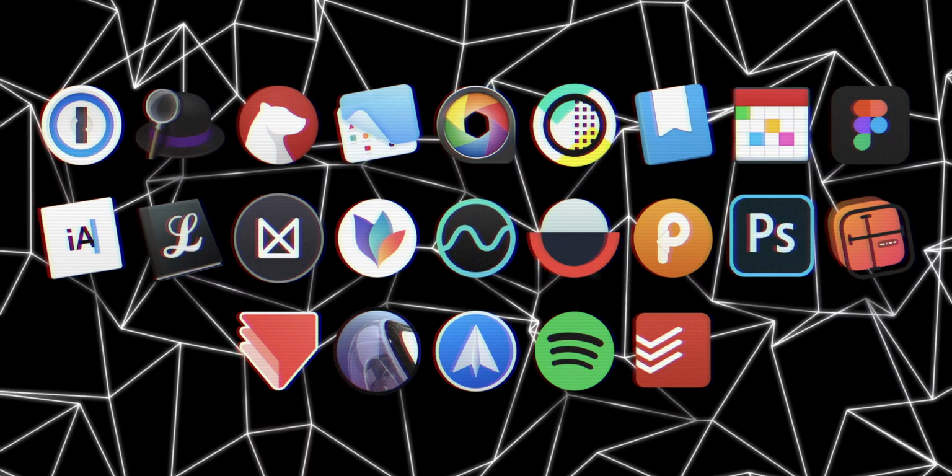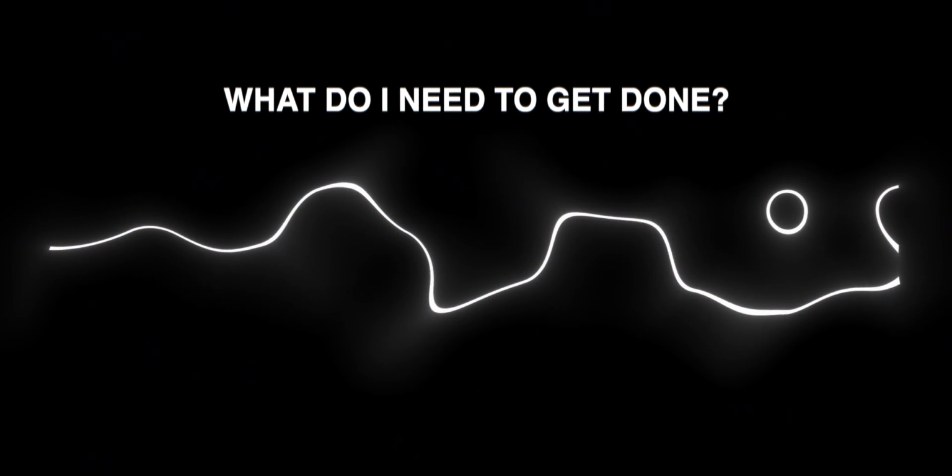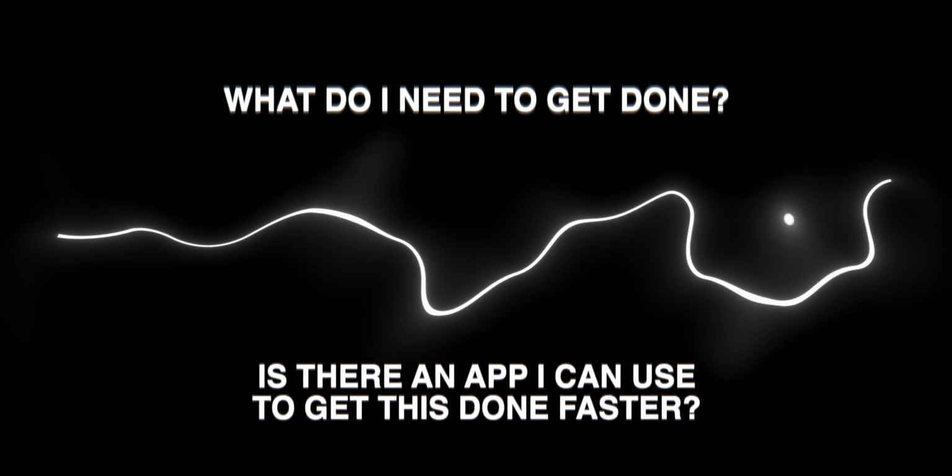One of the best things about macOS is a strong ecosystem of high quality apps, and it's one of the reasons I even started using it in the first place. Usually when I'm trying to get work done on my device, I ask myself the question, what do I need to get done? And also, is there an app that I can use to get this done faster?